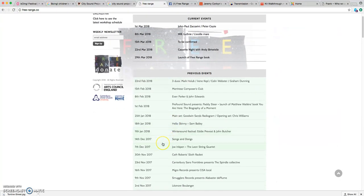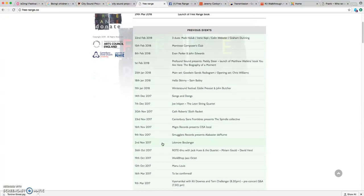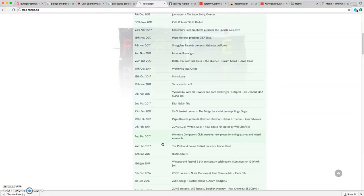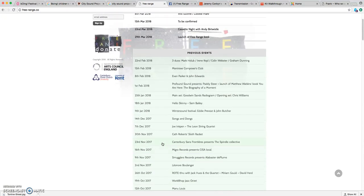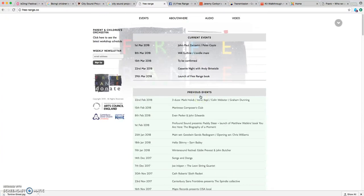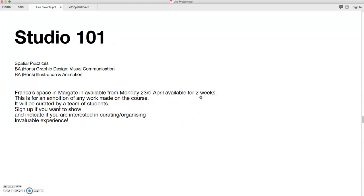But what's good about it, it allows us to create something that's quite organic, or quite different. You can see here the range of events that are scheduled in. This is going back in time, I think, actually. And this is the Paddy Steer thing that I saw earlier, where Evan Parker is a world famous jazz musician. So he gets amazing people to come down, and he runs it on an absolute shoestring. But as I say, I think that would be an interesting one. So we'll talk to you about that as we go through the studio.